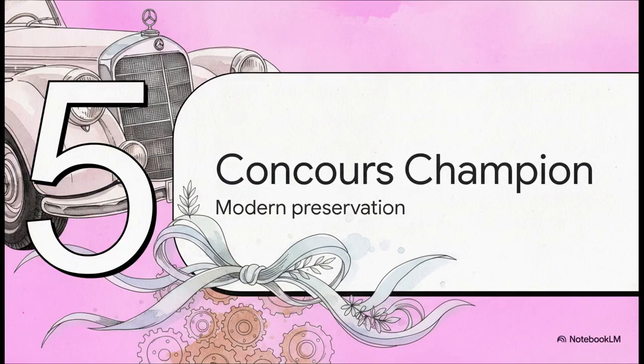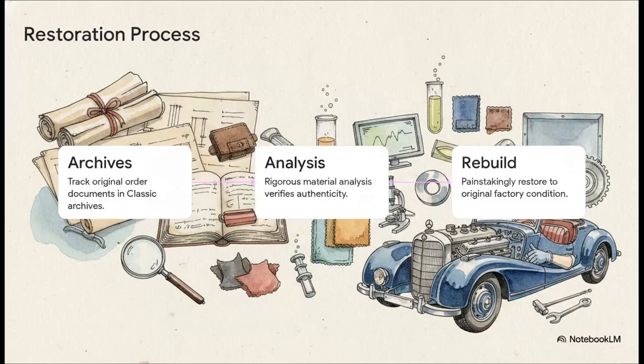Part 5. The Modern Concours Champion. Bringing our narrative into the modern era, the 540K has really transitioned from a pre-war powerhouse to a meticulously preserved automotive sculpture. Today, these cars are the undisputed champions of the classic car world, regularly headlining prestigious concours d'elegance events. But getting one of these vehicles back to its original glory, that is a painstaking, highly specialized process.